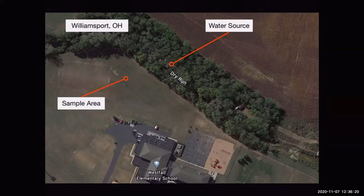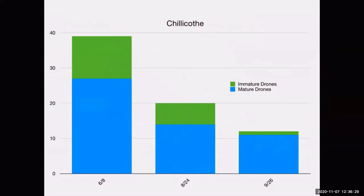The total drones collected at each site in the net were the following, and these bar graphs show the ratio of mature drones versus immature drones. For the Chillicothe area site, here is the ratio between mature and immature drones.